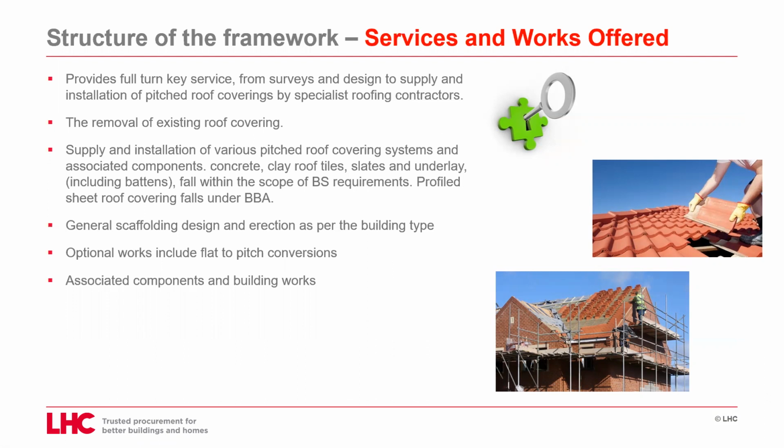The removal of existing roof coverings, including survey and design services, supply and installation of pitched roof covering systems and associated components, such as concrete clay roof tiles, slates, and underlay, including battens, all fall within the scope of BS requirements. Profile sheet roof covering falls under BBA. General scaffolding design and erection as per the building type.